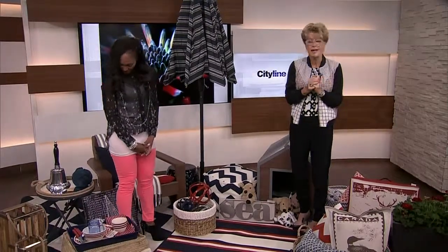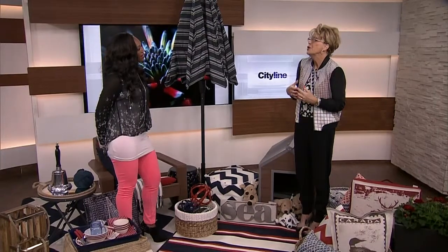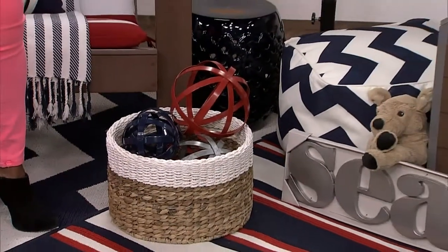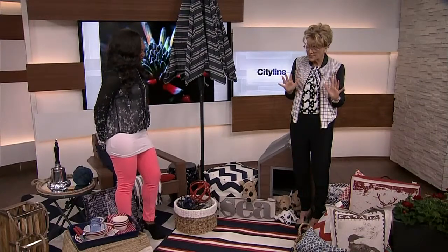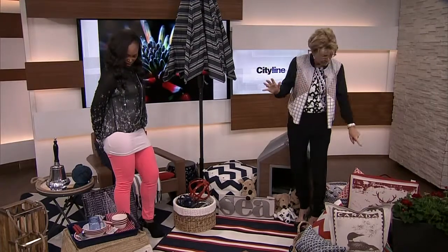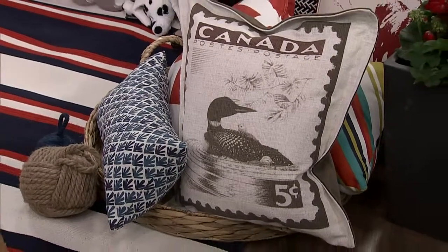I started to think, if you don't have a cottage, there's no reason you can't pretend to have a cottage, a nautical feeling environment. And if you do have a cottage, this is perfect. So I mixed it with some things. Everything is Target with the exception of these wonderful Canadiana pillows, which I think complete the look so well, and they're from Sheridan Nurseries.